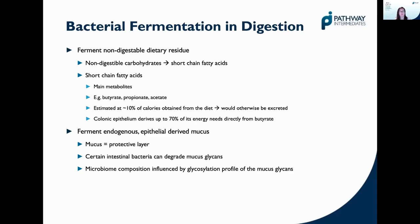And these are one of the main metabolites produced by the gut microbiome. Examples of these are butyrate, propionate, and acetate. And just to show how important these are, it's estimated that about 10% of calories obtained from the diet are from short-chain fatty acids, these metabolites produced by our gut microbiome. These would otherwise be excreted and wasted.